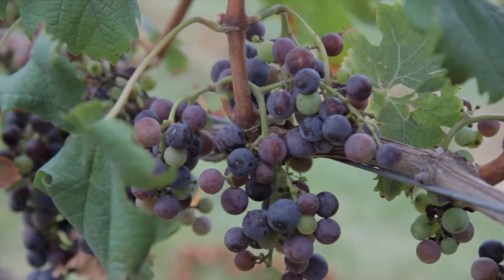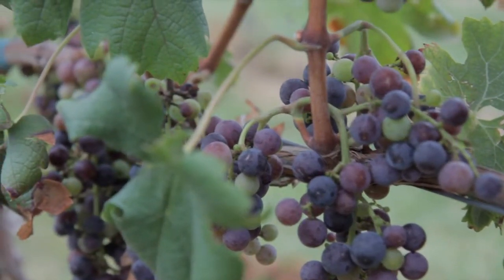Terroir is a French word for this is where the grapes grow. So the first thing that you start with when you're making wine, obviously, is the grapes. Where the grapes are grown, how much rain they get, how long the days are, how hot it is, how high, what the elevation of the vineyard is, all those things, soil type, everything has something to do with how the grapes are going to taste.